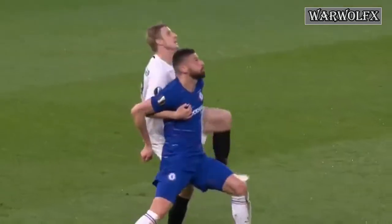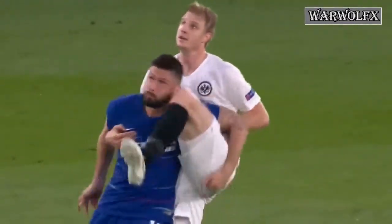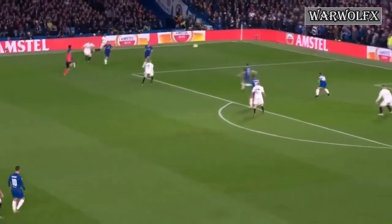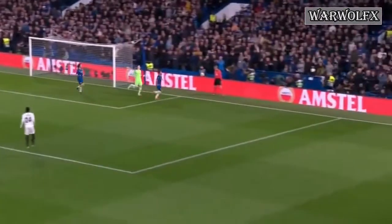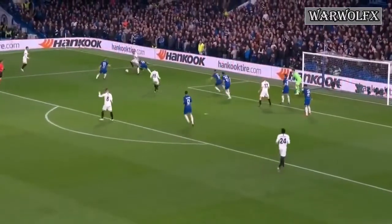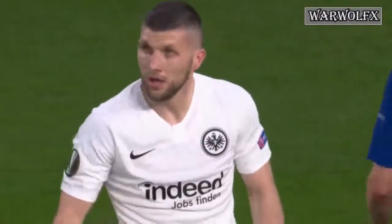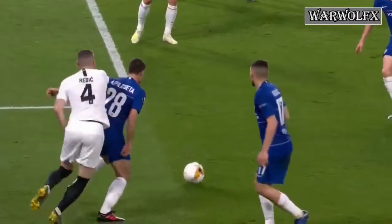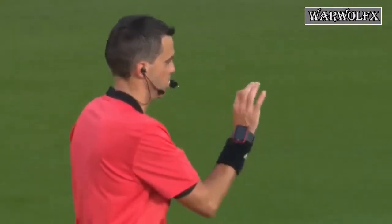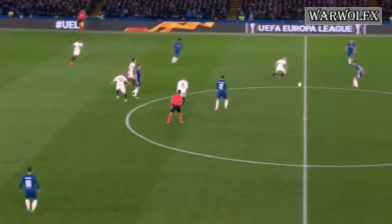Olivier Giroud got a blow in the face there. Rebic, in his third season from Fiorentina. Happy for that one. Rebic has kept that in. Well defended by Azpilicueta. I think he makes the wrong decision there. He should have just let it go out for the corner. Keeps it in play. Silly foul in the end from Rebic.